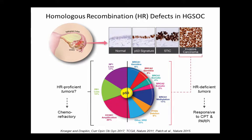So we went about this trying to do what not everyone else is trying to do, because there's way smarter people doing that stuff. So we decided, let's see if we can attack an aspect of disease that is not necessarily in the main light right now. And so if you look at the Cancer Genome Atlas results, half of these tumors are what we call HR, homologous recombination deficient.